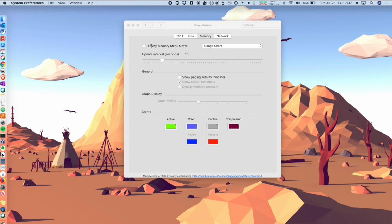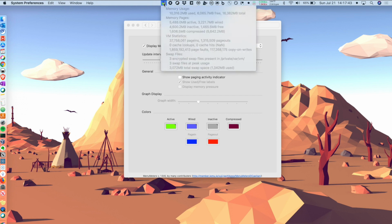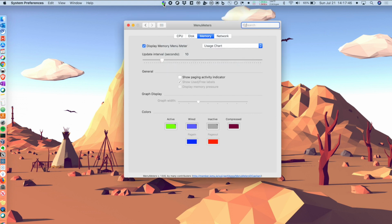Then there's also memory. And I also don't have this one toggled on, but I'll show you guys what it looks like. So you guys can see that this is the available space on my MacBook. And you can choose the different colors for each of them. So there's active, wired, inactive, compressed, page in, page out, which I don't really understand what that means, so I don't really use that. But you can also use a usage bar, usage history graph, used and free, which is probably the more useful one versus the usage chart, because then you'd have to be able to go into this chart and view them separately, whereas with this used/free, you can see how much memory you've used versus how much is free. So I'm going to go ahead and toggle that one back off.